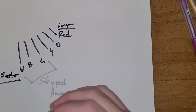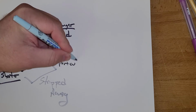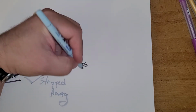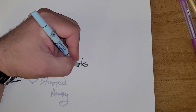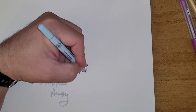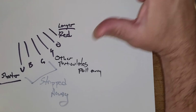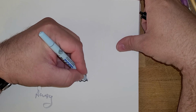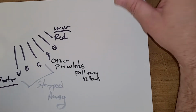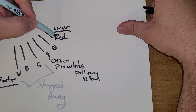Let's find a good color. Let's see if this pen will work. Other particulates. This is going to be a lot of the dusts, a lot of the salts, water droplets. All of those are going to be pulling away a lot of the yellows. It isn't necessarily grabbing it, but it's going to be scattered so much that once it's made it through so much, we can't really see a lot of the yellows, unless we're looking straight at the sun. But once that sun starts to set, then we start to see these different colors. Now, we're dealing with our oranges and our reds.